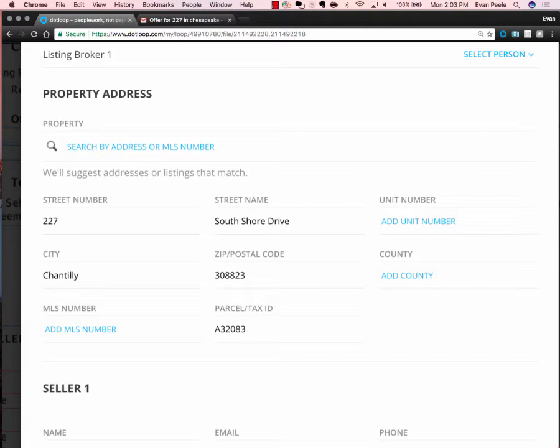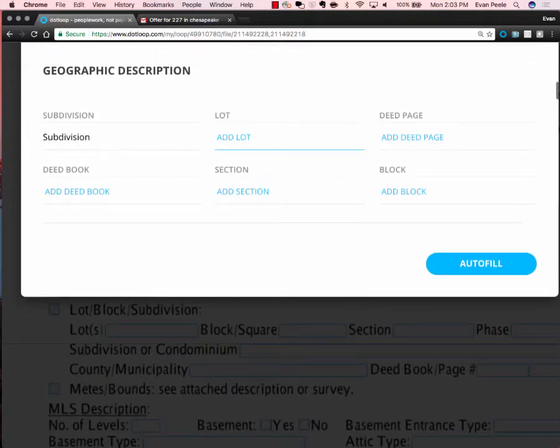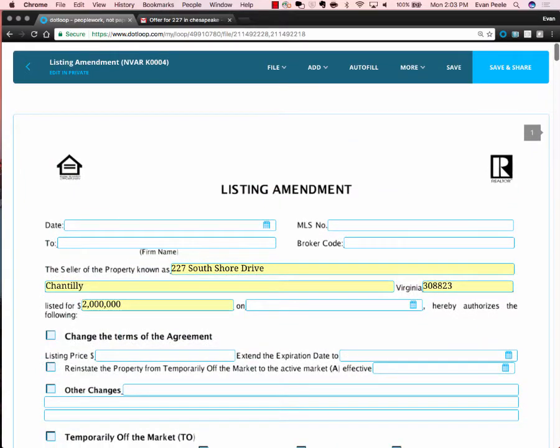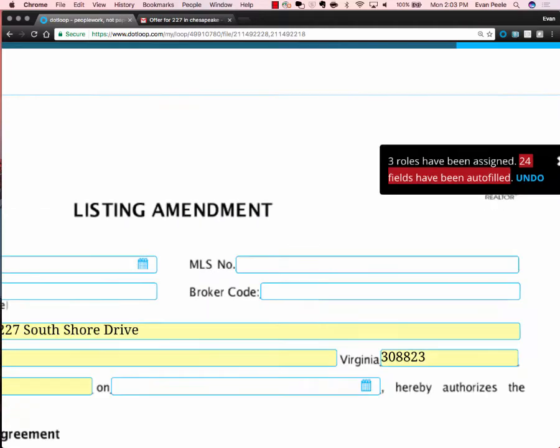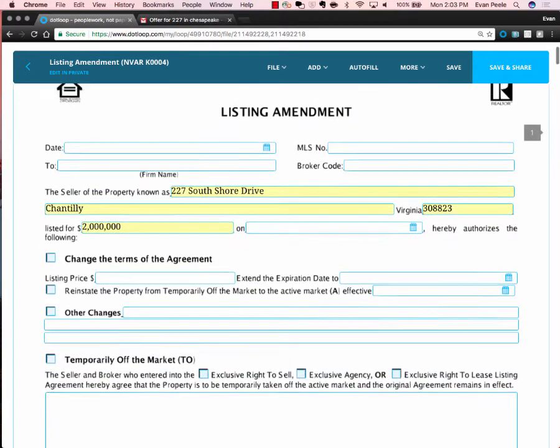Great question. So once we have this information in here, again, all of it is optional. If I don't know the lot, deed page, or deed book right now, I can always fill it in later. But I'll go ahead and click autofill, and we'll see different information being populated. Out of that little bit of information I filled in, 24 different fields have been filled in for me, 24 fewer things I need to manually fill out. From here, I can simply fill in the blanks.